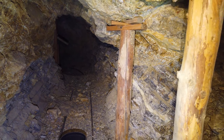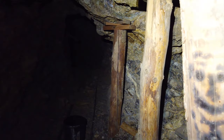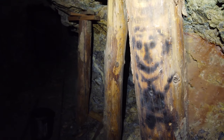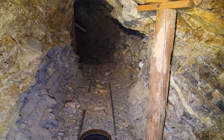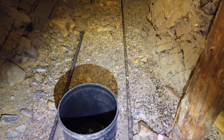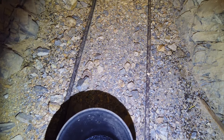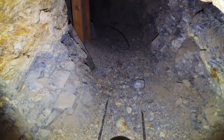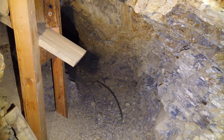Somebody got a little bit artistical on the post here. What's in the bucket? Is that a honey bucket? Well, looks like it was on fire at one time. There we go.